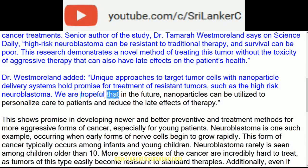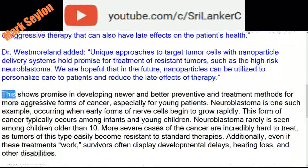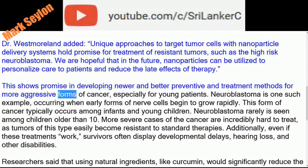We are hopeful that in the future, nanoparticles can be utilized to personalize care to patients and reduce the late effects of therapy. This shows promise in developing newer and better preventive and treatment methods for more aggressive forms of cancer, especially for young patients."